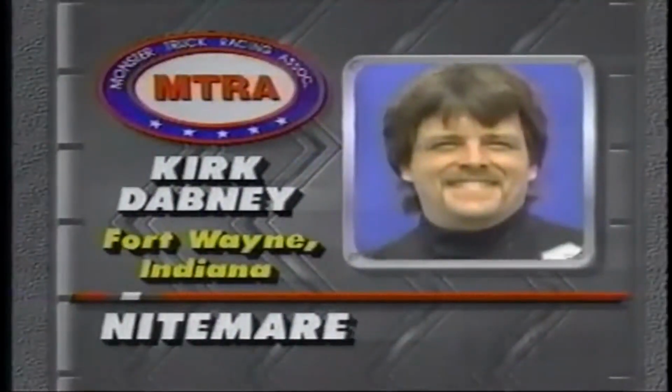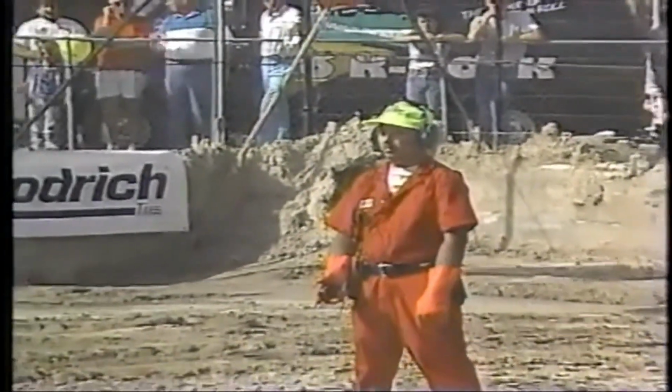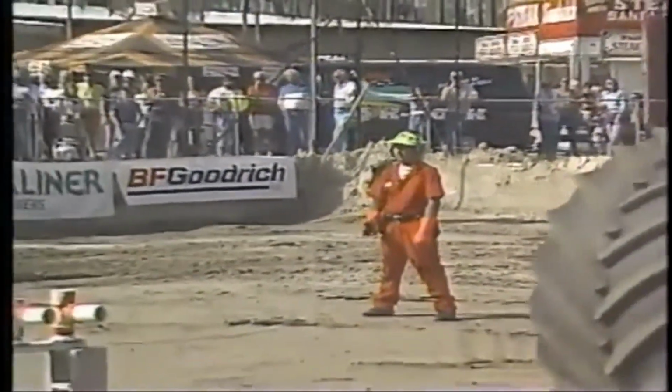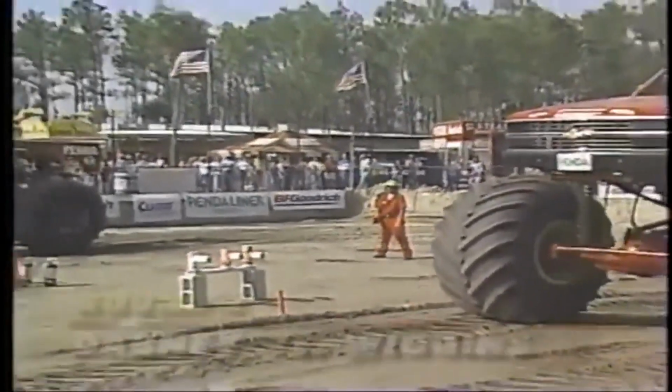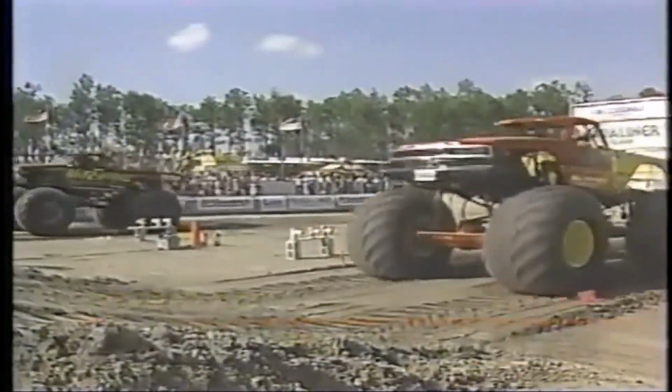Kirk Dabney comes out of Fort Wayne, Indiana. He bought this truck, and in a very short time, he's really adapted to it. He's got the feel for the truck. He works good with the truck. He could be the best kept secret in the sport, like I said earlier. Well, you think today Kirk Dabney could really have a chance here? Yeah, I definitely do. This track is conducive to that type of suspension.